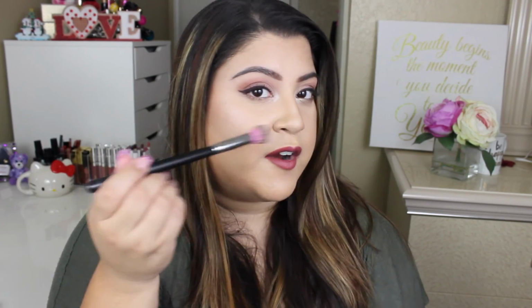This is the brush that Kathleen Lights talks about in her video. I've been using this brush before she mentioned it, and when I saw that she was mentioning this brush, I was like, oh hey, I already used that. This is the Sedona Lace 217 brush, and it is perfect for just buffing out the concealer under your eyes, in the nose area, just small areas that you can't really reach. This brush is perfect for that.